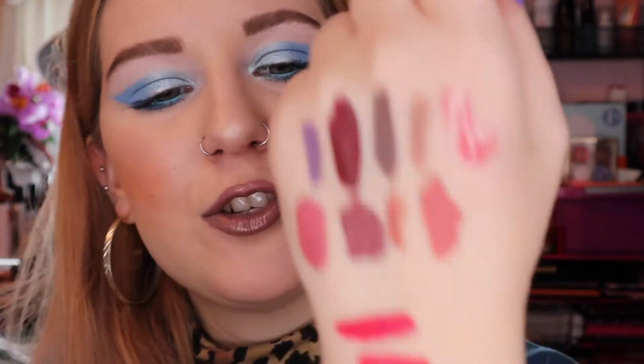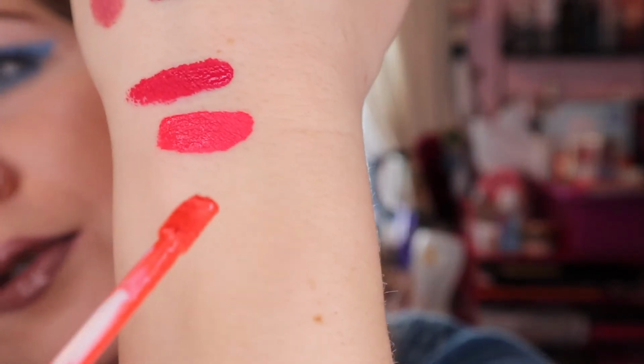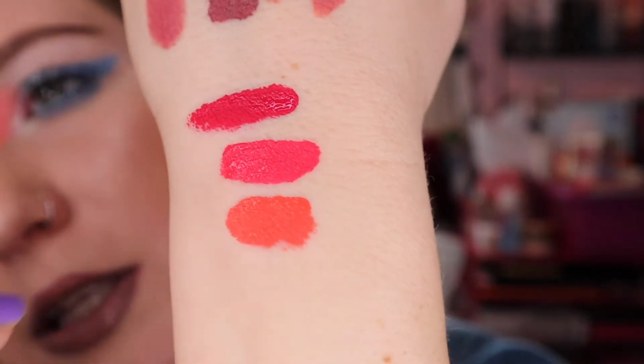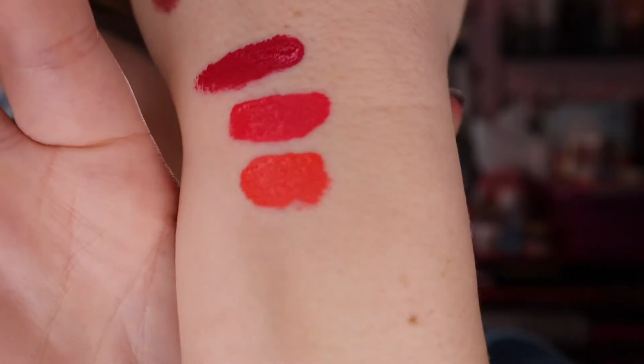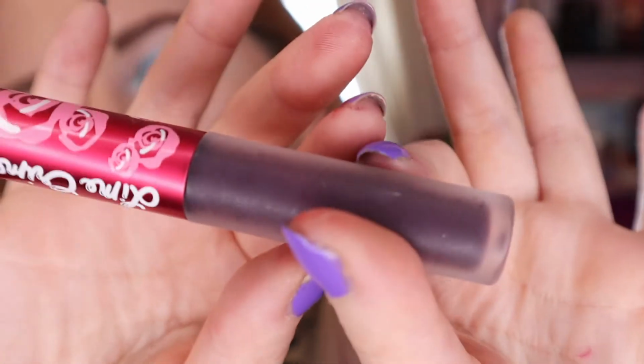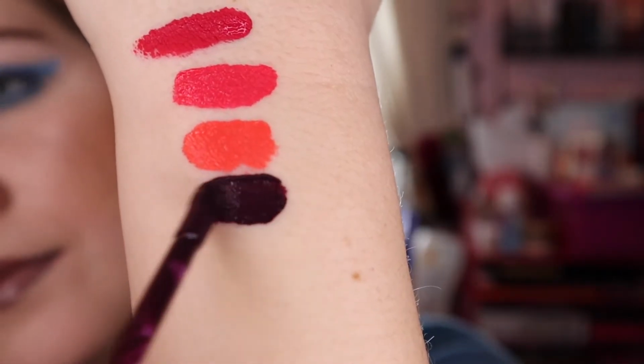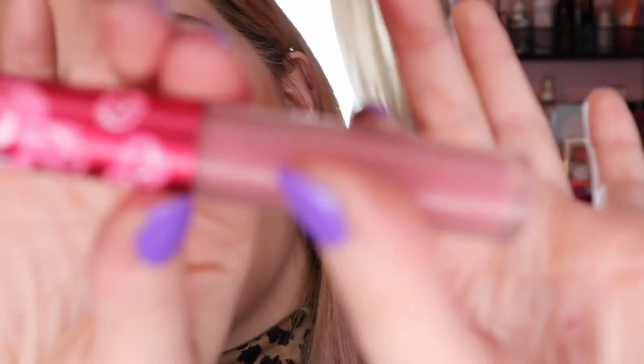This one's Lime Crime Suedeberry. I had done a look maybe last year where I used True Love on, I think, my upper lip and then Suedeberry on my lower lip, and I really liked it. So another one of those might be coming up. This one is Lime Crime Raven. This is Lime Crime Cupid from that same bundle.